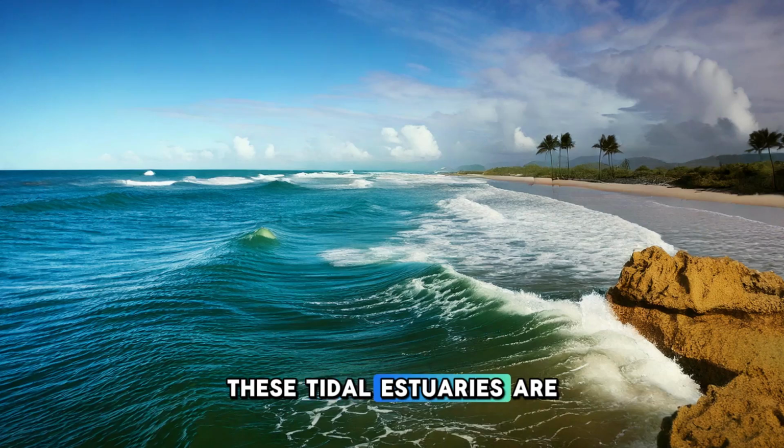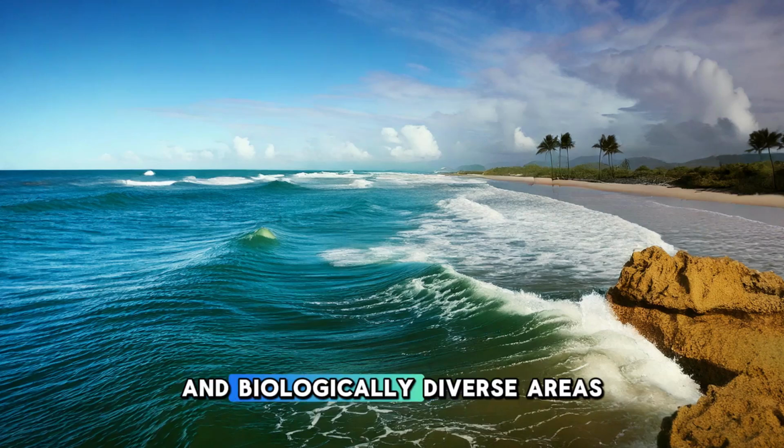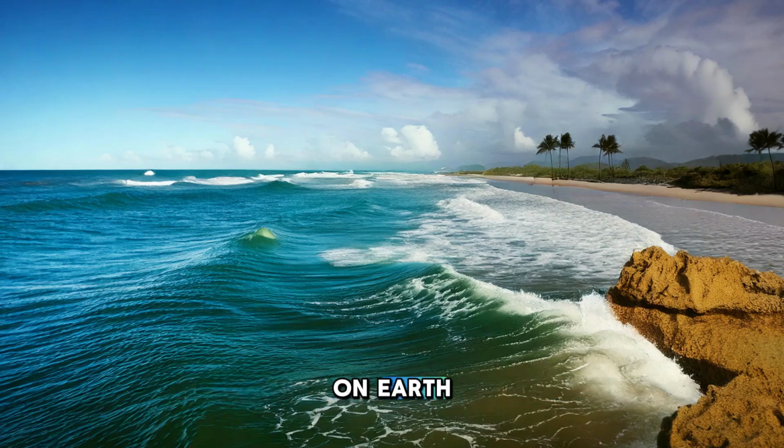These tidal estuaries are rich ecosystems that support a wide variety of plant and animal life, from fish and crabs to birds and mangrove trees. The ebb and flow of the tides help circulate nutrients and oxygen through these waters, making them some of the most productive and biologically diverse areas on Earth.